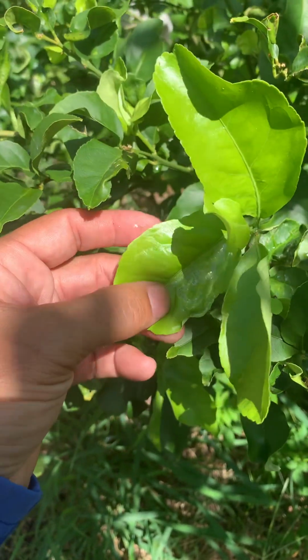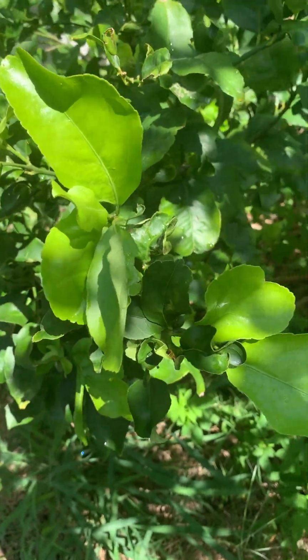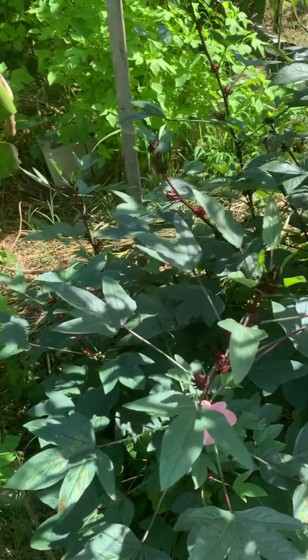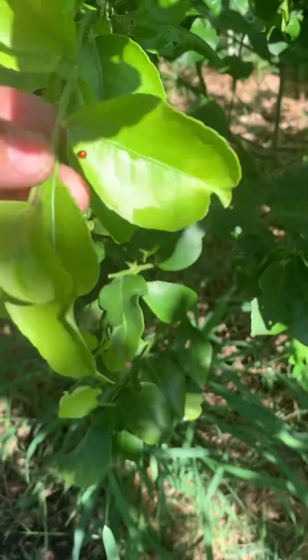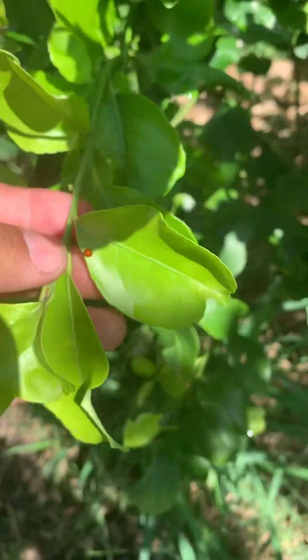But yeah, you spray with, I forgot what the spray is, but it's one of those organic sprays, natural sprays. I don't like to use any harsh sprays, only because you get these guys, little ladybugs.